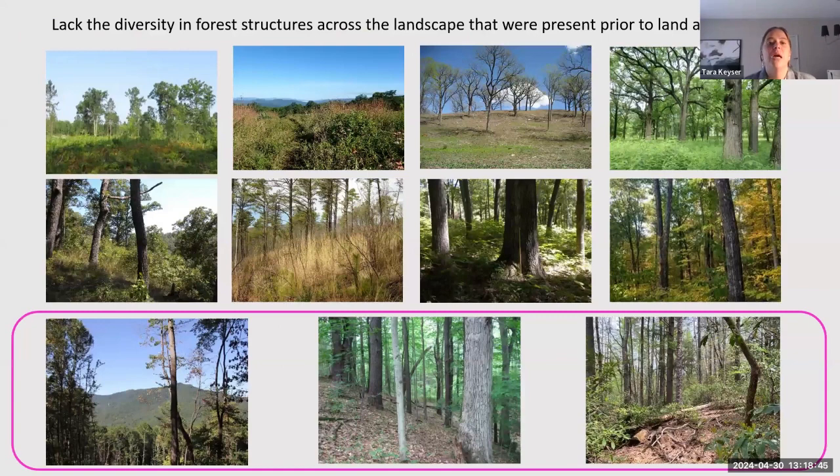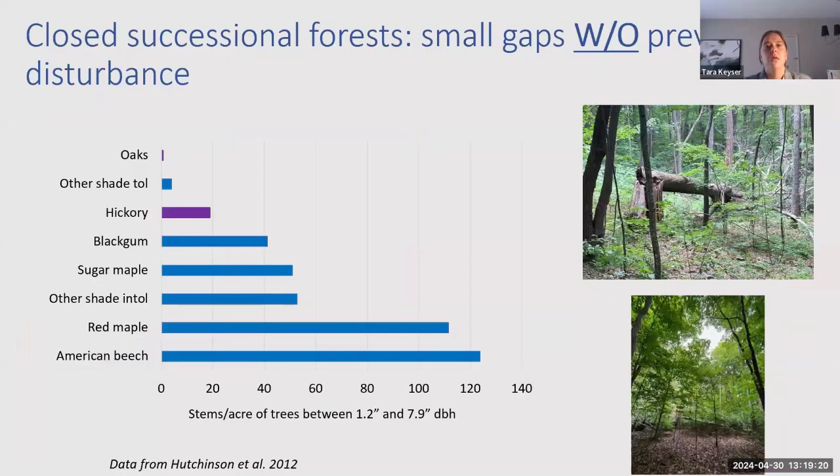So while historically upland oak hickory and oak pine forests in the Appalachians likely existed in a variety of structural stages across space and time, most oak forests today exist in a structural state highlighted here, right? This is a closed canopy forest, high degree of canopy stratification, which really creates homogeneous structural conditions at stand, landscape, and regional levels. Right? We don't have a lot of young forest habitat. We don't have a lot of the fire-maintained oak savannas and woodlands out there. Most of our forests exist in that closed structural state.